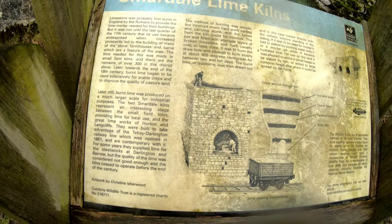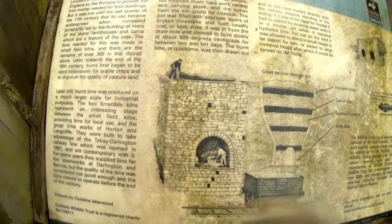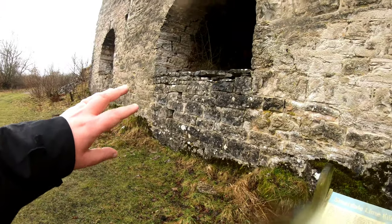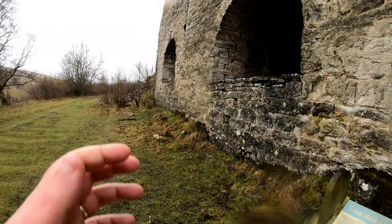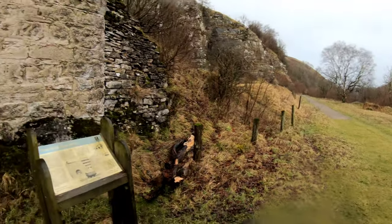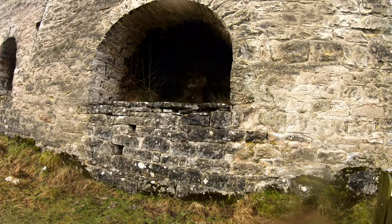So here's the information board. Tells you a little bit at the top where it was shoveled in. So this was a siding, and he says the lime was just pushed straight into the wagons to the siding here. I presume that means underneath, because that's where it would be coming out, the quick lime.